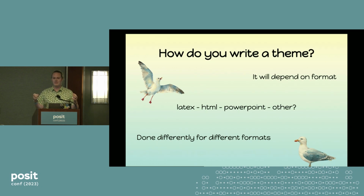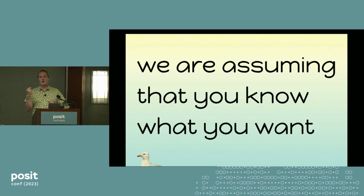So how do you write a theme? We've already seen a couple of people talk about this so far. And it will depend on the format you're using. So if you have some HTML documents or website, you need to use CSS, maybe some JavaScript if you're fancy. PowerPoint has a whole different way of setting things up. LaTeX also has a whole different way of setting things up. So every type of input is slightly different, but the general idea is the same. And the Quarto website has the documentation of where to find everything. For the rest of the talk, I'll assume you know what you want. So I won't be talking about how to find the perfect font and perfect color palette and how to do all of that, because we simply don't have the time.